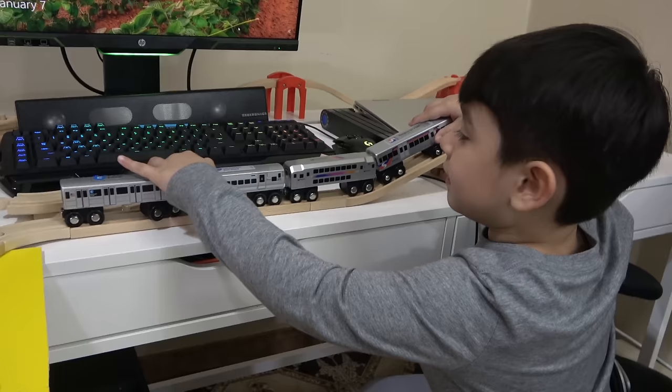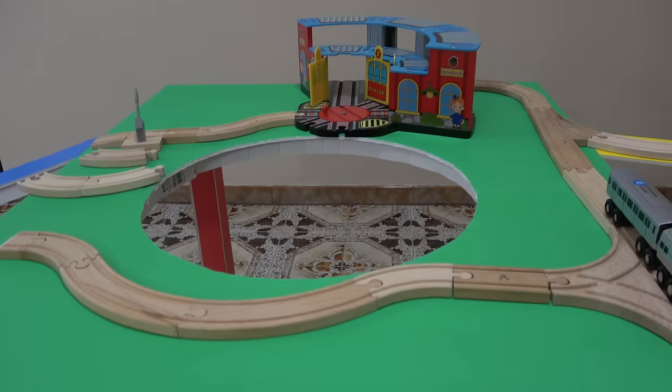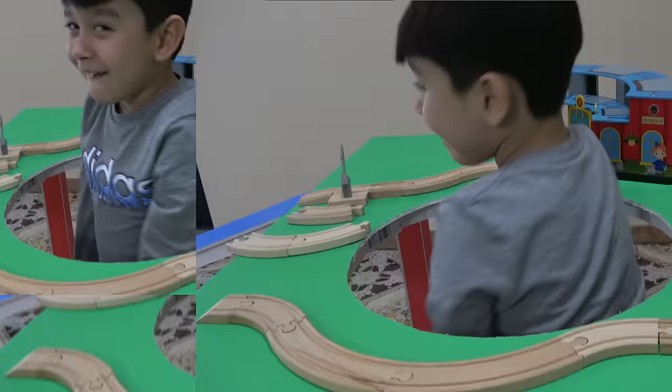The craziest tracks you've ever made? This is crazy, Willet. Wow. How come there's a hole there? What's that hole for? Wow.